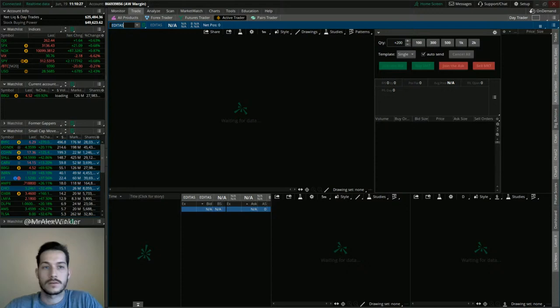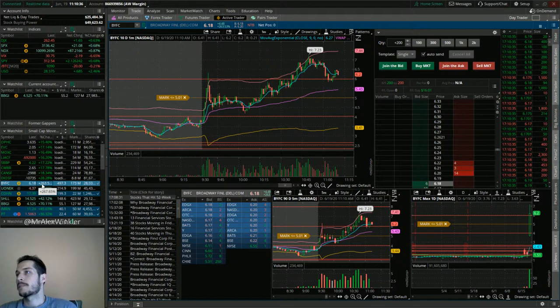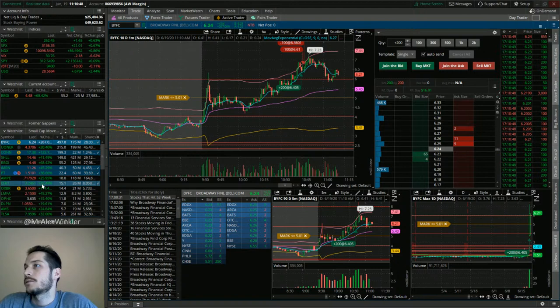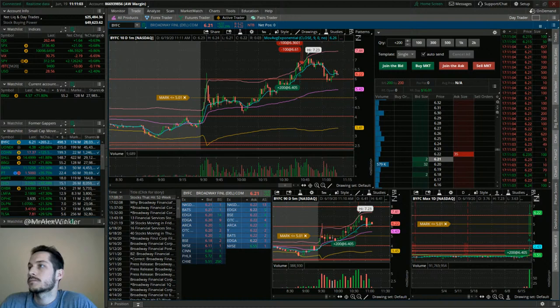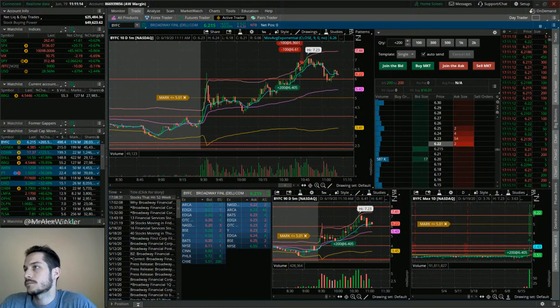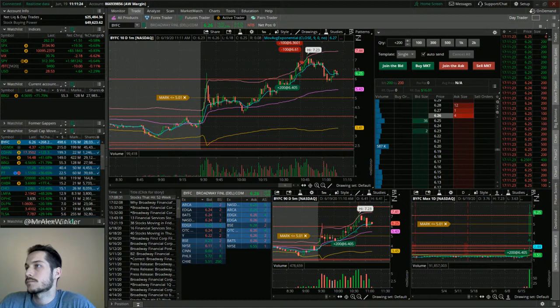Not sure where I'm going wrong with this one. Possible reversal of BYFC. BBGI is breaking higher here. Possible entry on BBGI at 38.438.